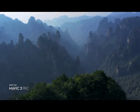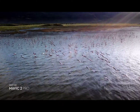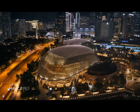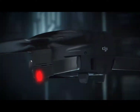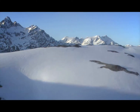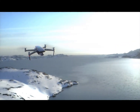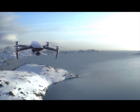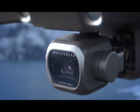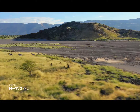At DJI, true innovation is seeing the bigger picture. Every iteration is the culmination of all that we do to bring you the very best. Here's everything you've been waiting for and beyond. This is Mavic 2. The aircraft comes in 2 new editions, Mavic 2 Pro and Mavic 2 Zoom. Both cameras utilize DJI's latest 3-axis gimbal technology, ensuring smooth, stable footage in any situation.